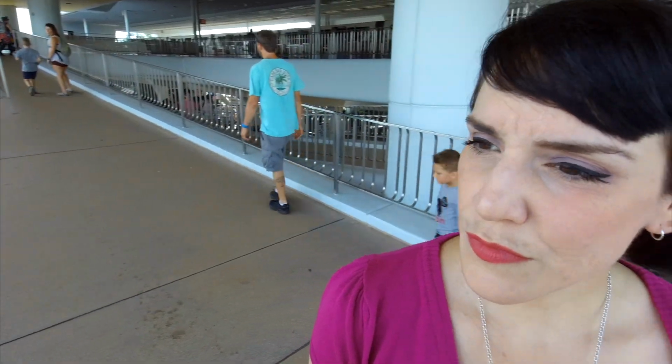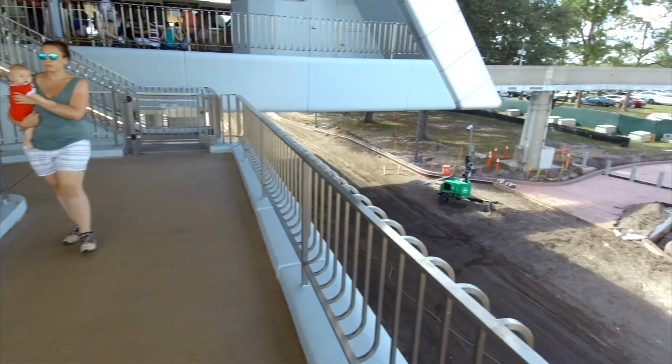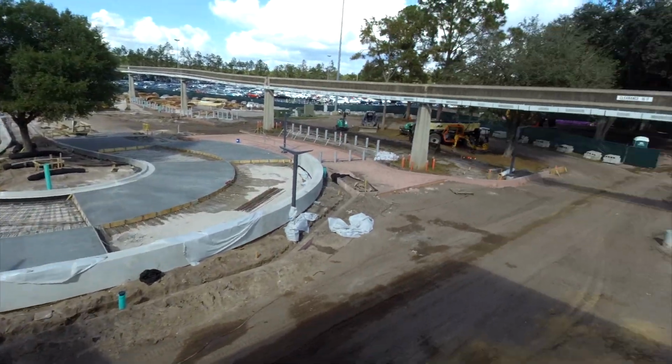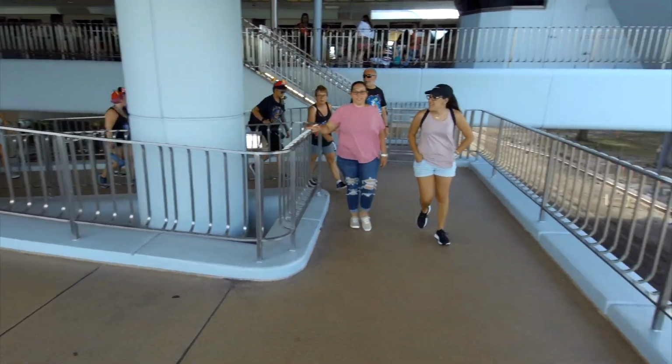Right, because the thing is, if you're coming from ticket and transportation, you're technically going through security how many times? Twice. And you don't need to do that. So now, hopefully, with this new construction, you'll hit security here, and then anybody coming off of the monorail will be able to avoid that.